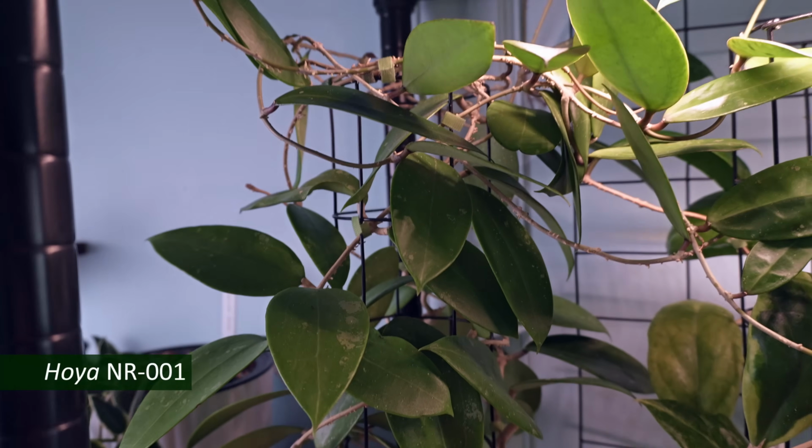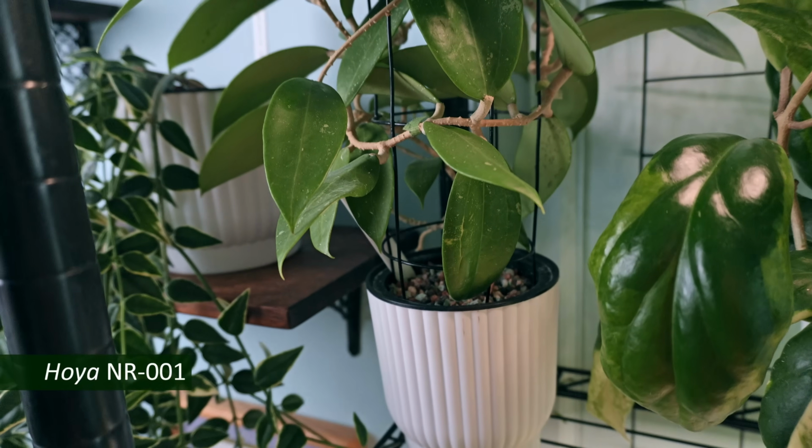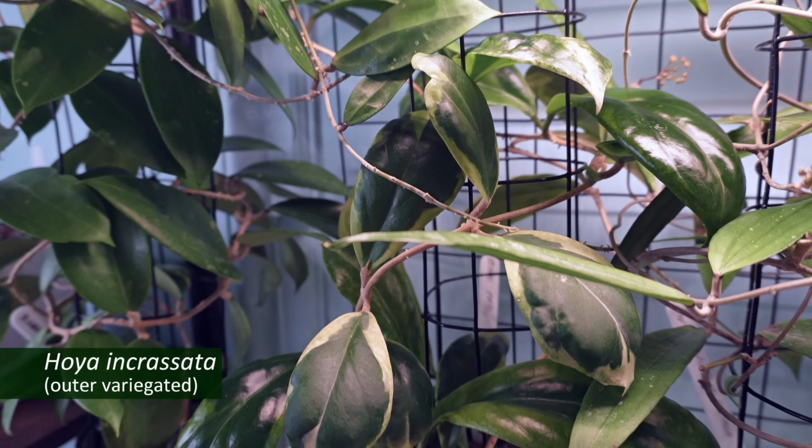And now we're going to take a look at the wire shells against the northwest wall. These are 6 foot tall or 1.8 meters and 36 inches wide, which is just under a meter. And they're about 24 inches deep. And they're the mainstay of the architecture of this Hoya room. So let's take a look. And on the shelf next to that, we have my Hoya species NR001 and Hoya incrassata outer variegated.